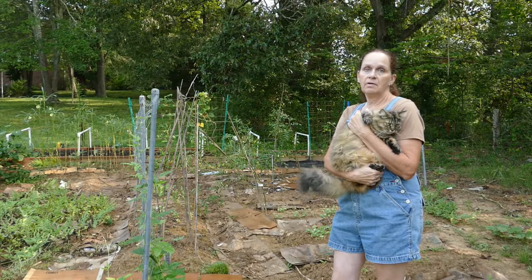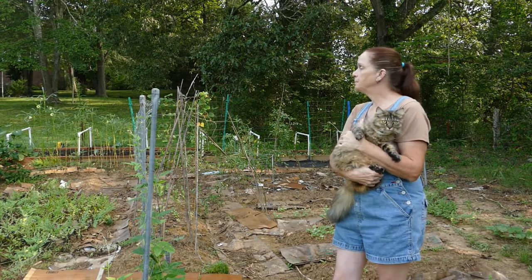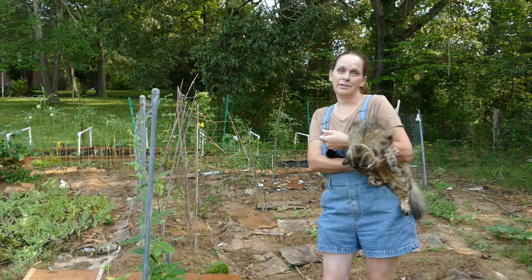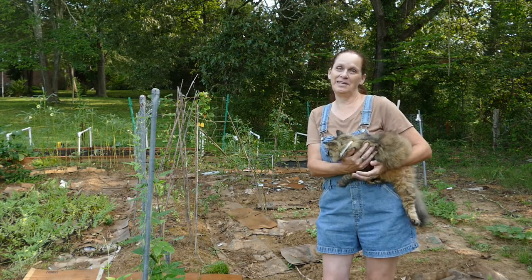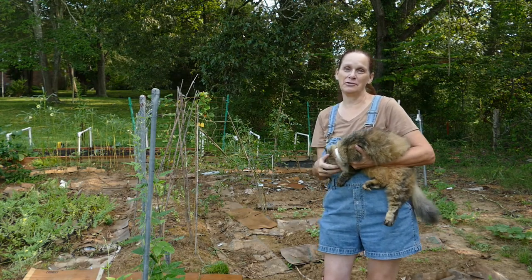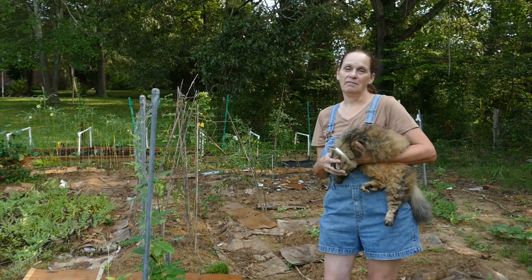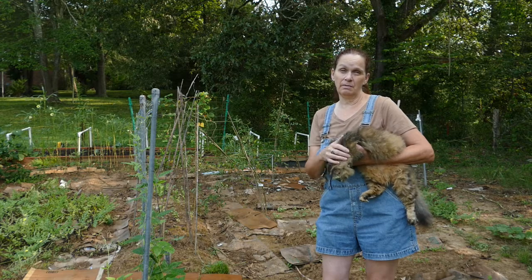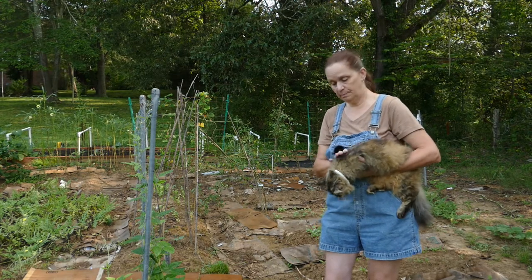I only have a couple of tomato plants left. I have one Rosella. I'm really going to be sad to see that one go. It's been my favorite tomato this year so far. And I have a couple of the Juliets. Even though I wasn't crazy about the tomatoes, I did leave them because the plants were looking pretty good.